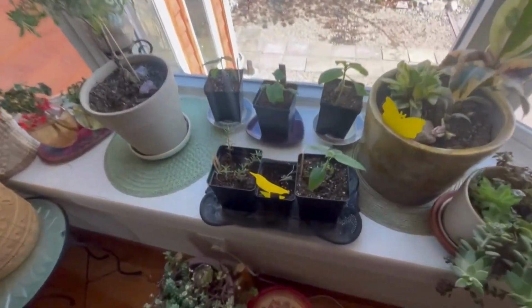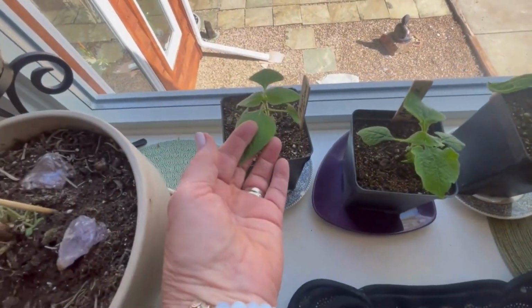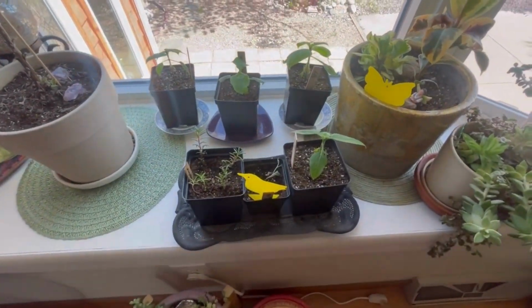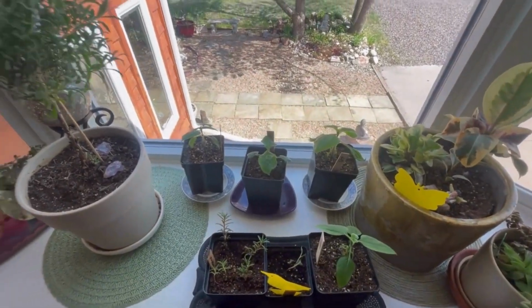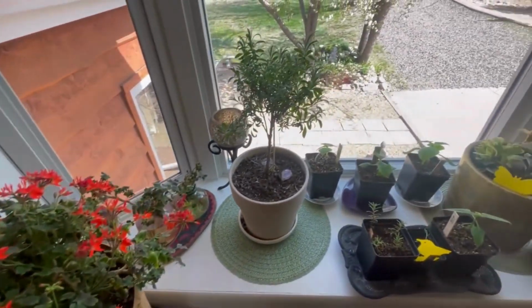And I've got a couple of the Mexican sunflowers up here in the front window. And we get some great morning light in here on the east side of the house. And it's just here with a few of our other house plants.